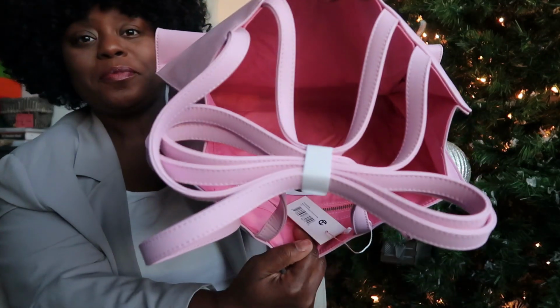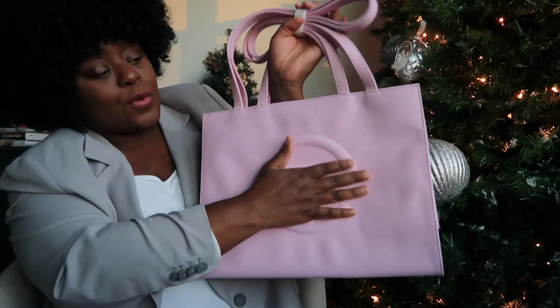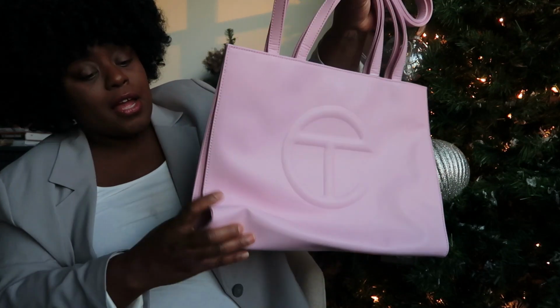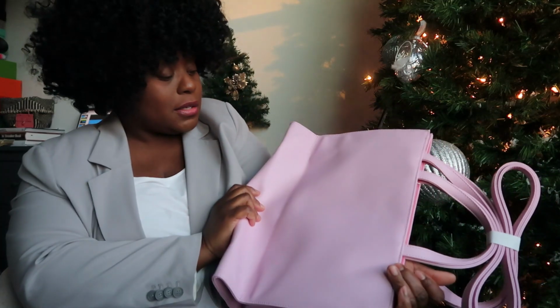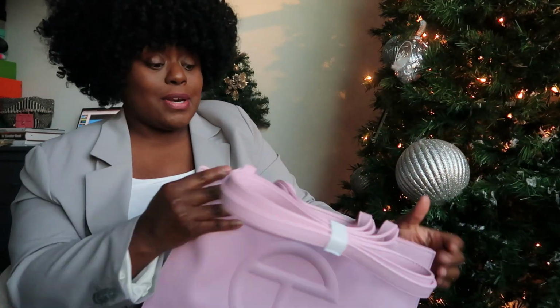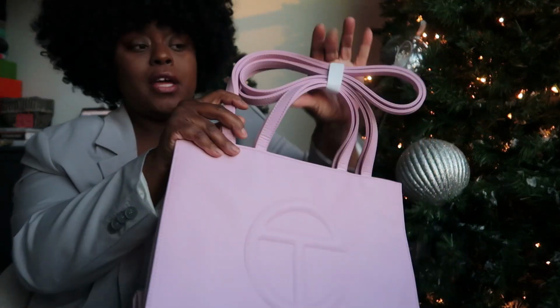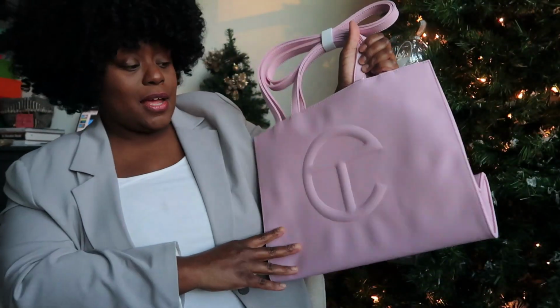All right, so literally the cutest. This is so cute. I love the embossed logo right here. Yeah, so this is the first time I've actually held one, seen one, and I think it's cute. I love the way it feels. Like I said, I've never had one. This is my very first one. So if anyone has one, let me know. How do you like it? What do you put in it? But yeah, I'm excited.